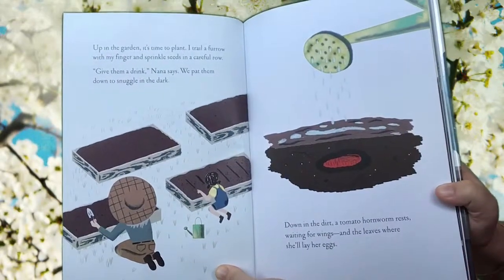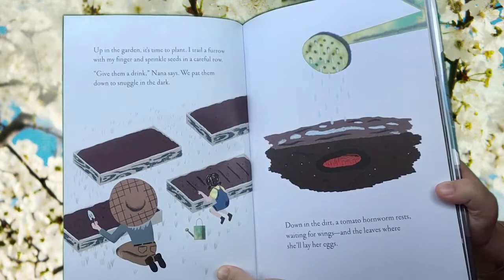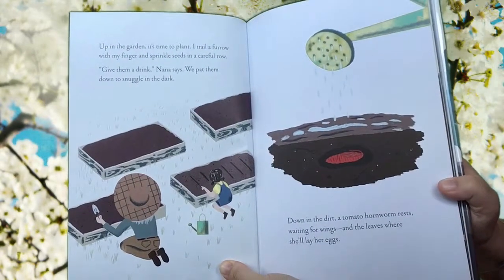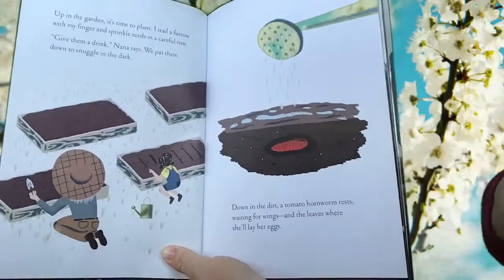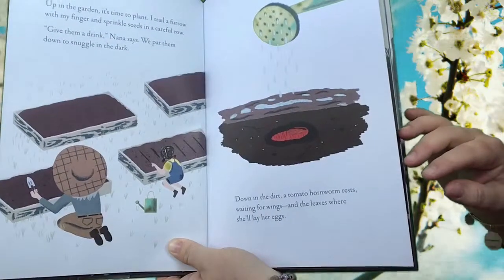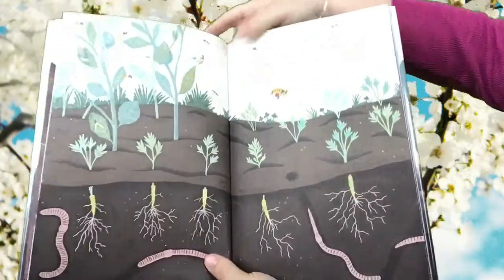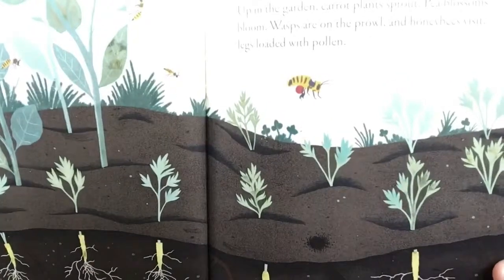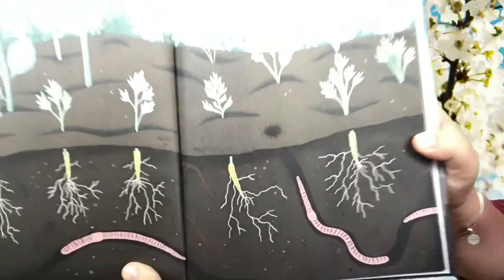Up in the garden, it's time to plant. I trail a furrow with my finger and sprinkle seeds in a careful row. Give them a drink, Nana says. We pat them down to snuggle in the dark. Down in the dirt, a tomato hornworm rests, waiting for wings and the leaves where she'll lay her eggs. Wow, this is a great illustration to show what is happening above ground and what's happening below ground.